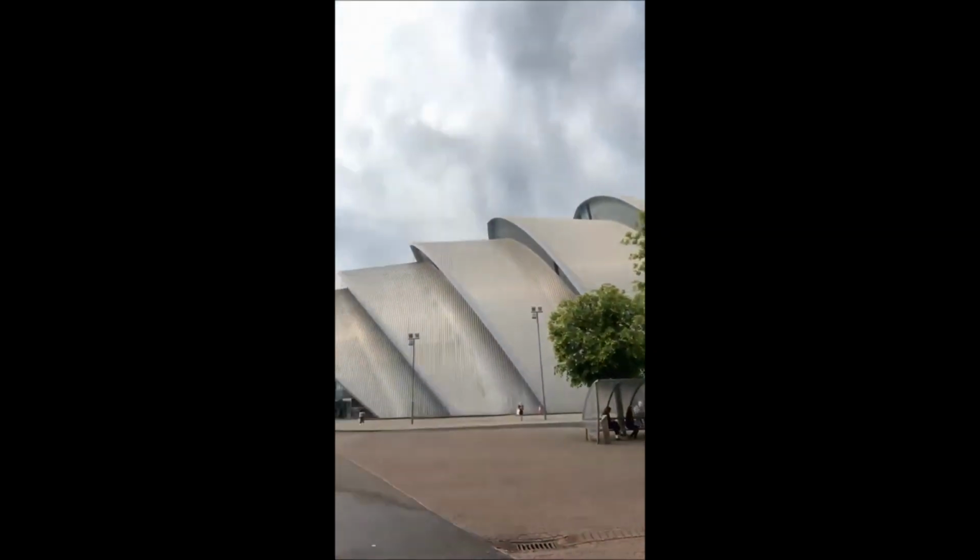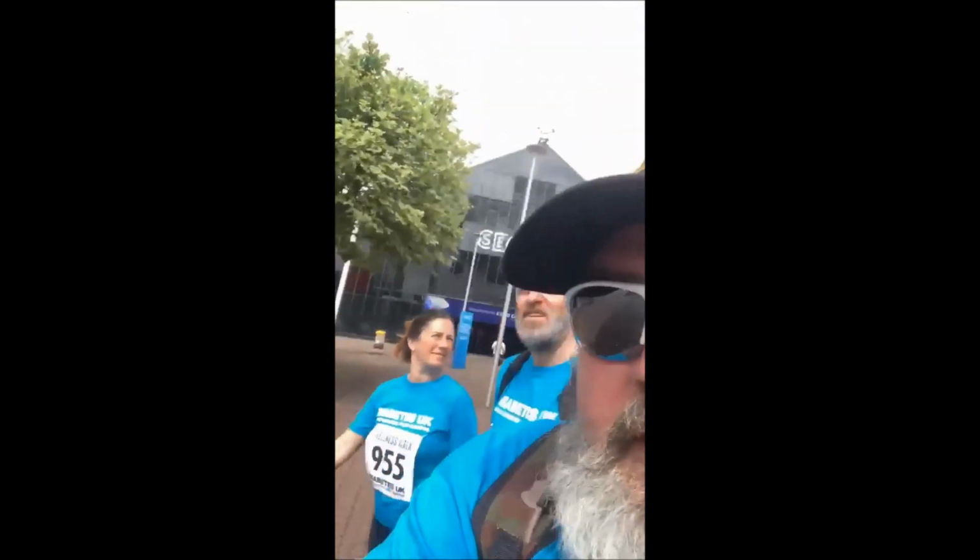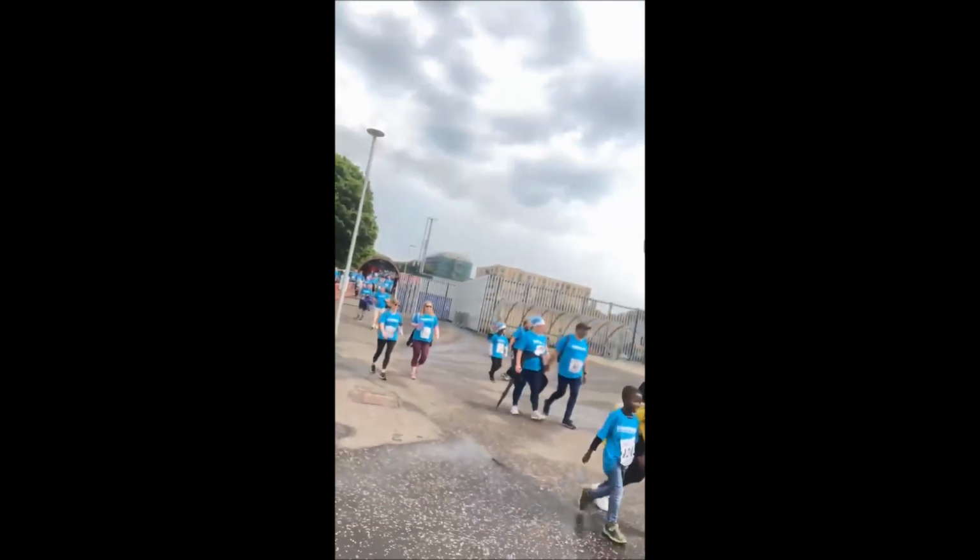We're now down at the exhibition campus, the Scottish Exhibition Centre, the Hydro and the Armadillo. Yeah, it's nice. I'll pan this camera around a bit because I don't know how to switch it. And back to me again. There must be a good 1,000, 2,000 people here possibly today. So yeah, it's looking good. Feeling alright, so we shall keep going.